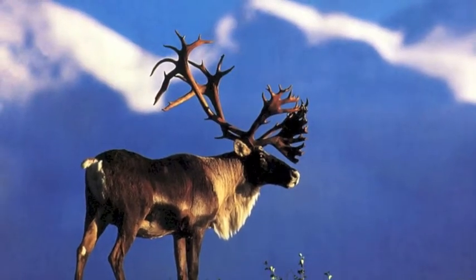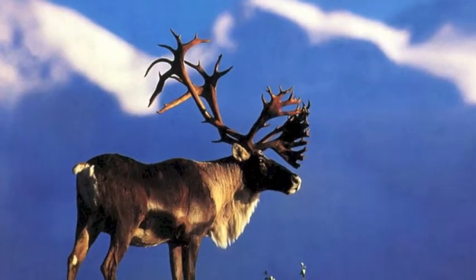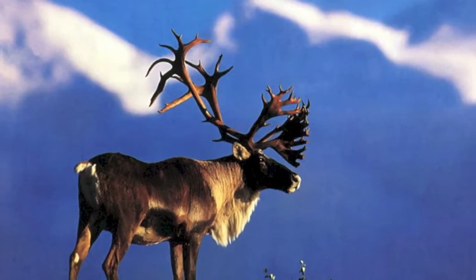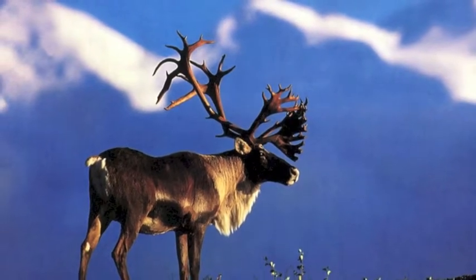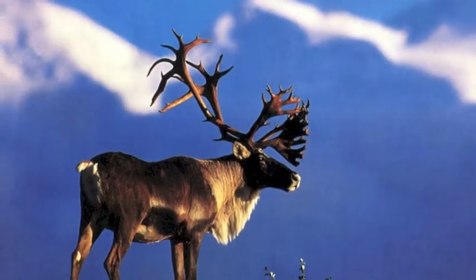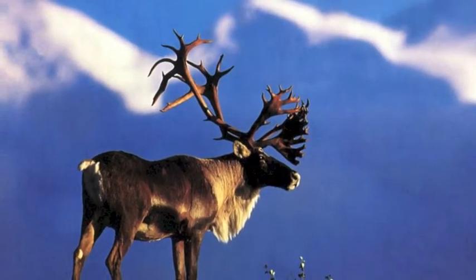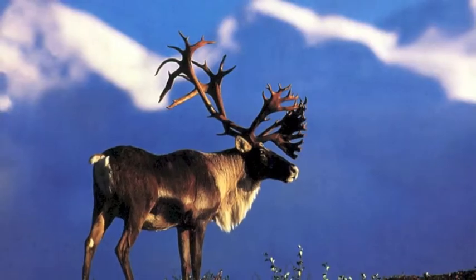The caribou is a sturdy animal with short legs. Its coat is brown and becomes darker in the summer and lighter in the winter. It has a ruff of long hairs under the neck, and the fur above the hooves and around the tail are almost white. The Alaskan caribou is clove brown with a white neck and hindquarters.